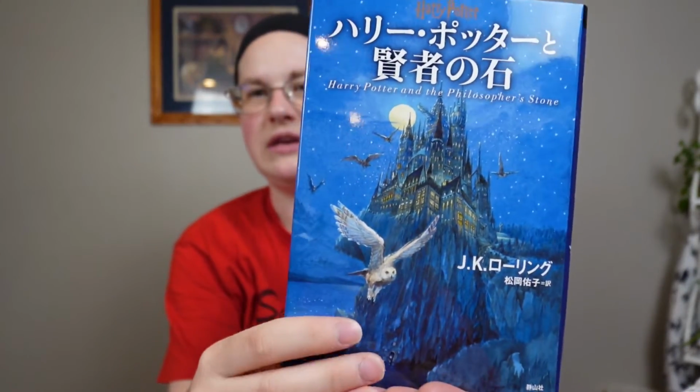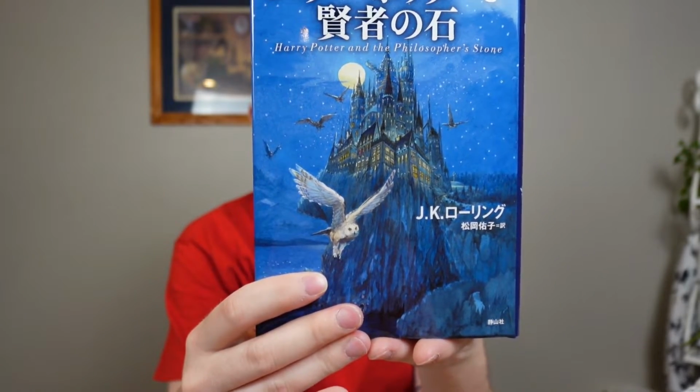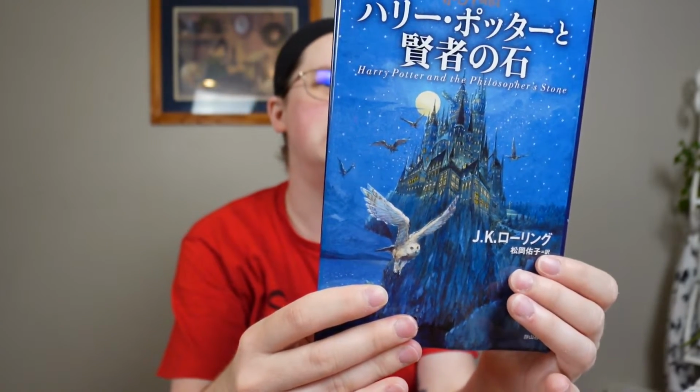I always get Harry Potter in the language of whatever country I visit, the first time I visit that country. So here is Harry Potter and the Sorcerer's Stone or the Philosopher's Stone. I think this was, well, it says 1,800 yen here on the back, so I'm gonna assume it was 1,800.